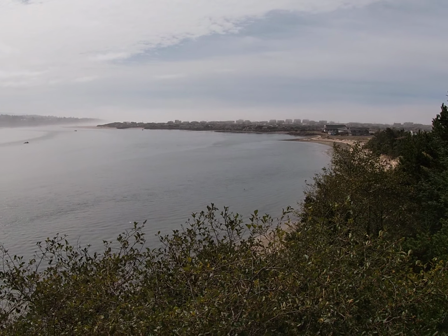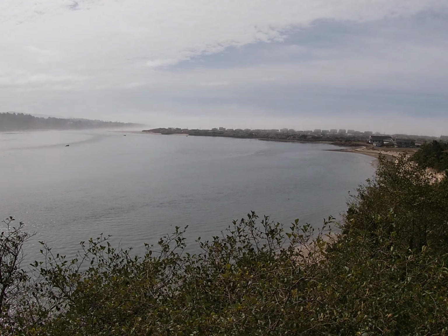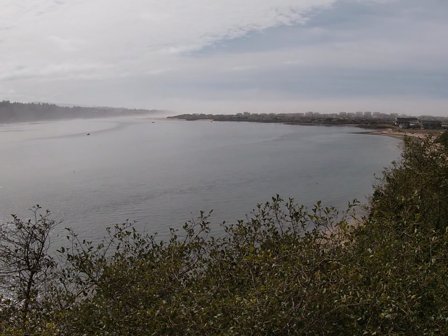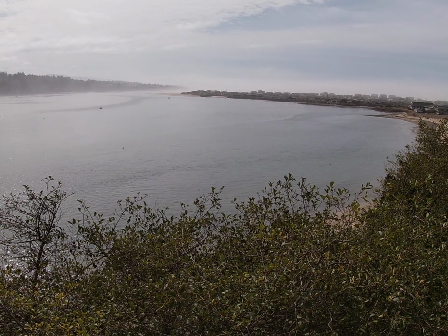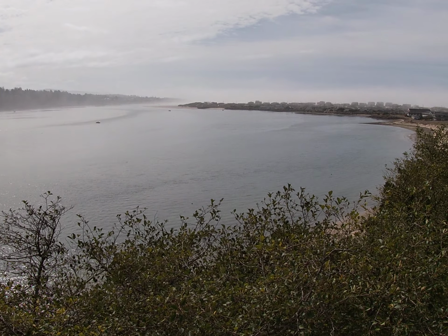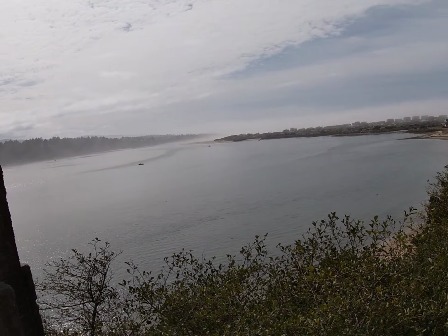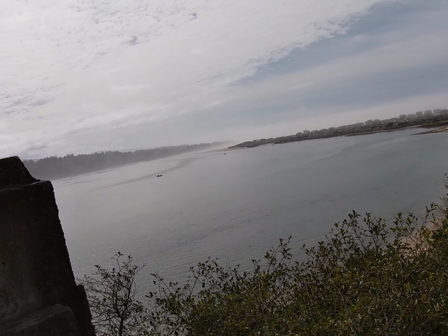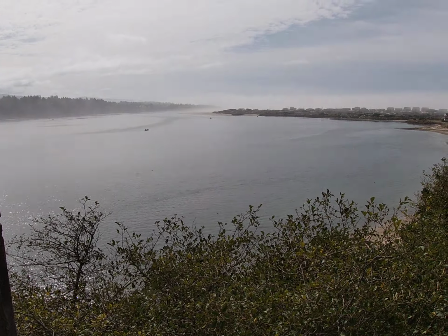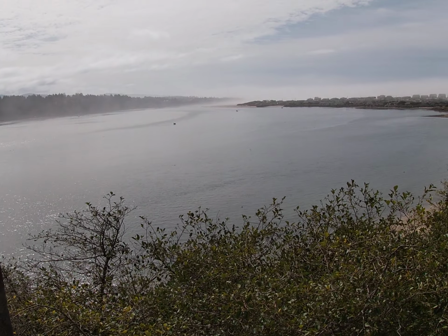So this is called the Alsea Bay North Wayside. There's a KOA campground on this side of the highway, and I encourage you to come and visit the wayside. Especially at low tide, many times the harbor seals will pull out and lay on the sand bars that are exposed here in the inlet.